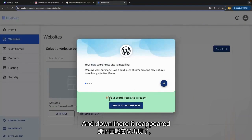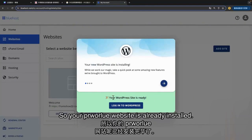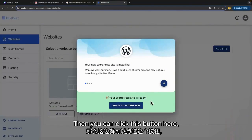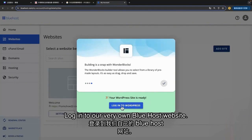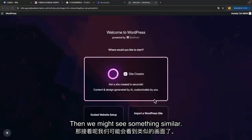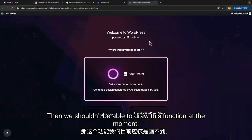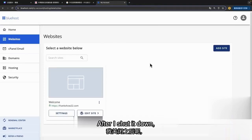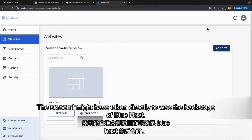Down there it reappeared: your WordPress website is already installed. That shouldn't be a big deal. Then you can click this button here to log in to our very own Bluehost website. Then we might see something similar. We shouldn't need this function at the moment, so I just turned it off. After I shut it down, the screen I was taken to was the backend of Bluehost.